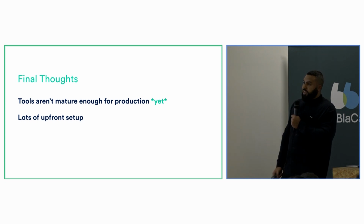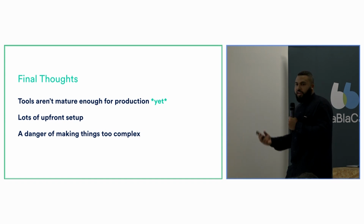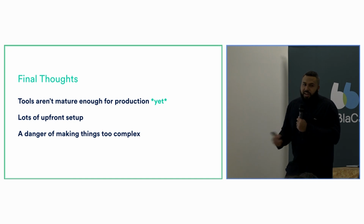There's lots of upfront setup. So you have to create these components and you have to make decisions. Do you want this as a complex component or as a simple component? But the advantage of setting it up like this is you can reuse these components again and again in different scenarios, and you can create variations of them. And there's a danger of making things too complex. So anytime you start something new or create a complex component, you should question, does it need to be this complex? Or are there ways I can mock scenarios without having to do all this work?